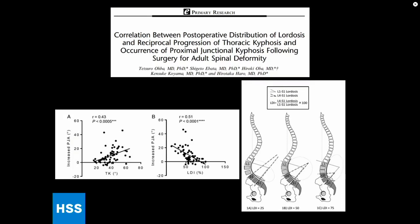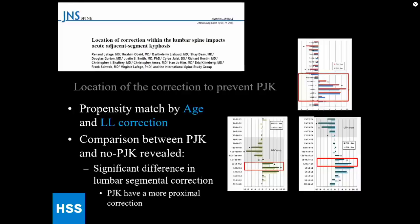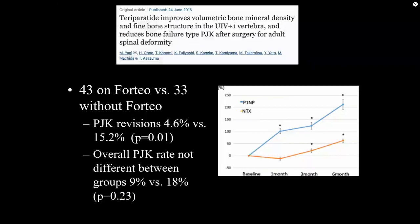What we could see here is that when you have a lumbar lordosis apex that moves higher and higher, and the proportionality of your lordosis moves up, your incidence of junctional kyphosis goes up significantly. So I think that's something we definitely have to consider when we're fixing these patients. This is also an extension of the age-adjusted alignment parameters, basically demonstrating that as you move your apex higher up, closer to the thoracolumbar junction, your incidence of PJK issues goes up significantly.